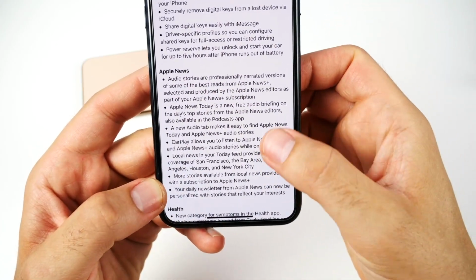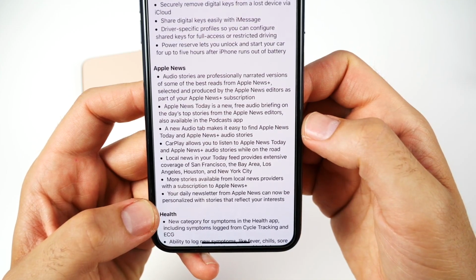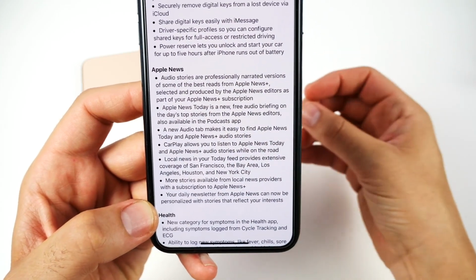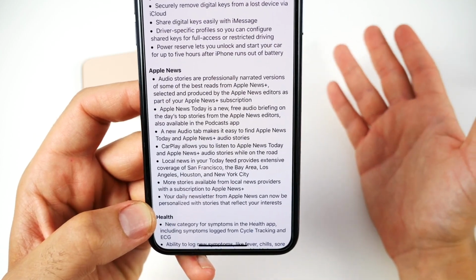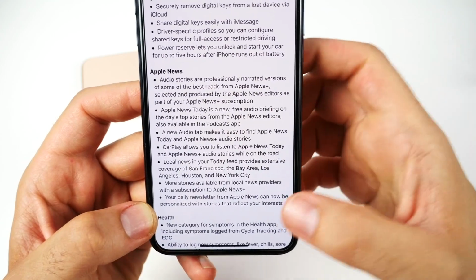But right here, you can see in Apple News, we now have audio stories that are professionally narrated with the best reads from Apple News Today, free audio briefing on today's top stories, news editors, also available in the podcast app. So we'll check out everything that's going on with the Apple News.